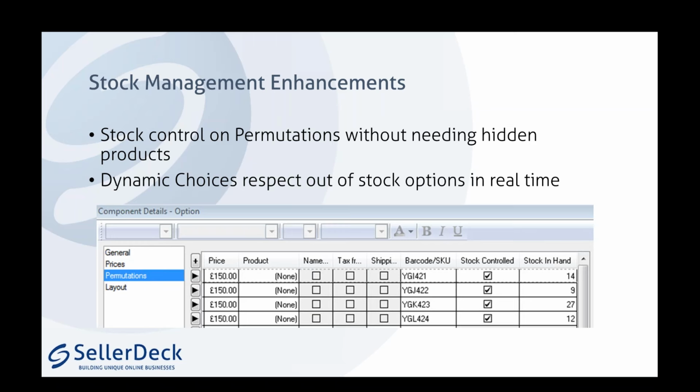You can still do that if you want, but what you'll see within version 16 is in the permutations panel, you've got this stock in hand field and stock control button or checkbox, which means that you can actually stock monitor those individual options there. And you can also give each option a different SKU. So if each of the permutations relates to a product which has a particular SKU in your inventory system, then you can put that SKU against each option too.